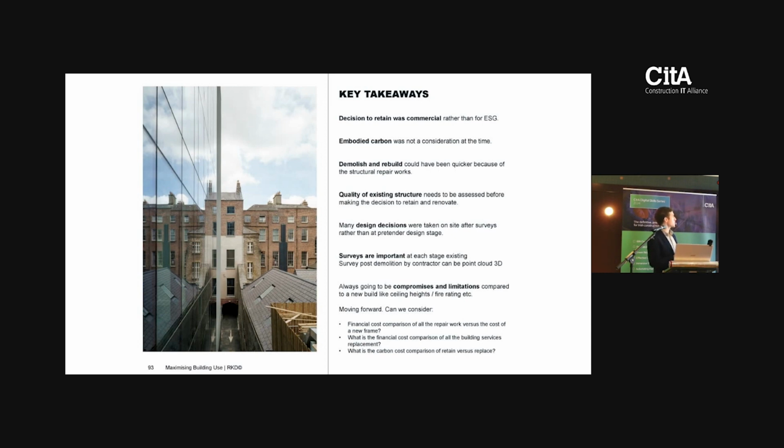And there's always going to be a little bit of compromise and a little bit of limitation compared to a new building, whether it's ceiling heights or fire ratings. So we need to manage the expectations of building owners and tenants, that it is possible, but maybe you're not going to get the shiny new product that you would with a new build.